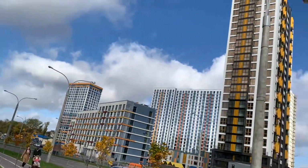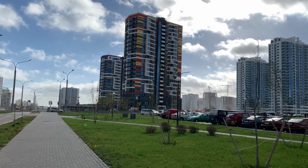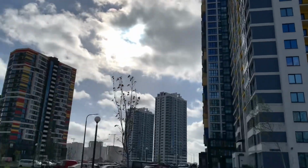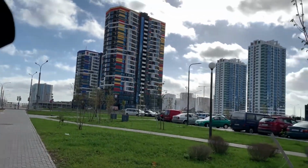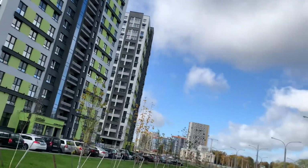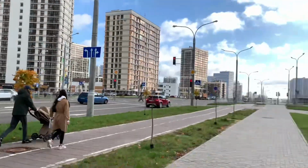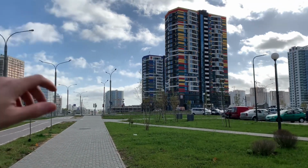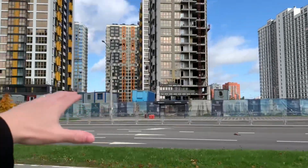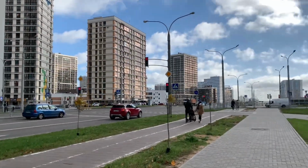Like I say, it's huge, huge development. I particularly like this building here that's got all the different colours on it. As you can see, construction going on in all directions. You can see development over there. When this is finished, it's going to take another 3 to 5 years before it's fully finished. There's going to be a huge shopping mall over there, a lovely park, and a museum. All the buildings will have shops. As you can see, this part down here is already finished. We'll go down and have a look.